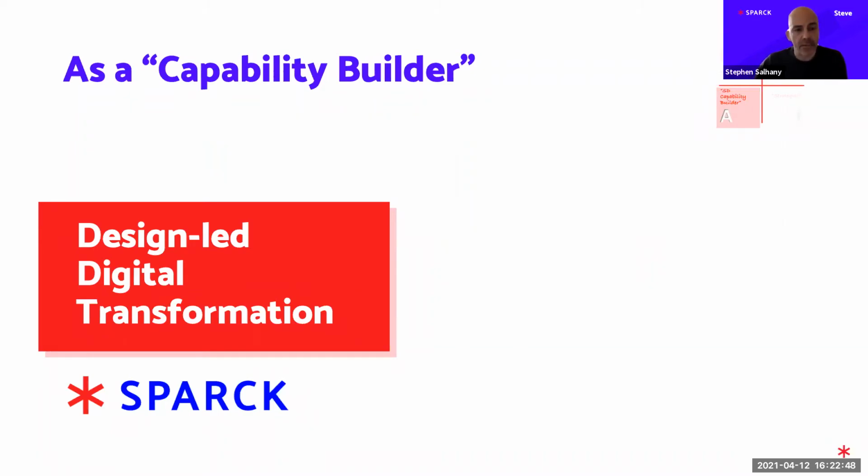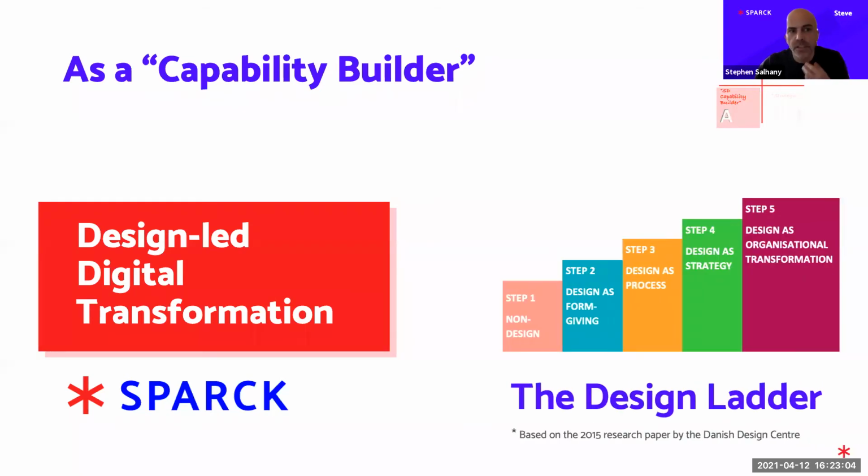So we're doing many things when it comes to building, and we can't just pass on a service design legacy. We are passing on a design-led transformation legacy. The other aspect I wanted to mention, regarding other things we do on the capability building side and need to keep in mind, is this design ladder. Not all organizations are equal, and that's particularly true when it comes to maturity in design. We have to take into account where they are on this design ladder in order to tailor our approach, our language and our capability building accordingly. So it's quite significant.